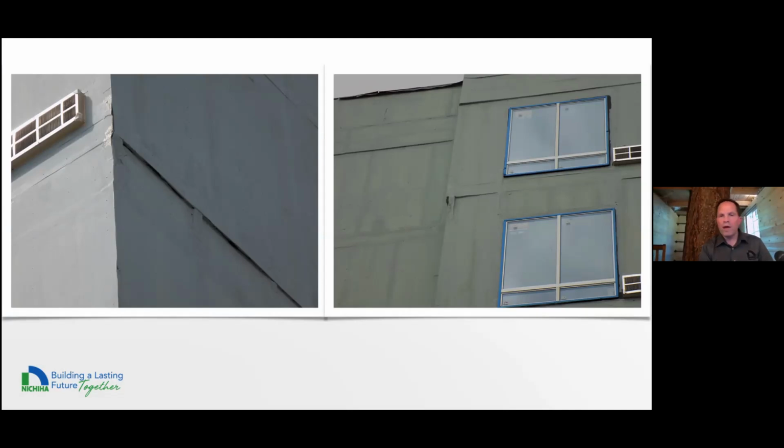So that's one way that, even though it's a site installation of the cladding, you can utilize this technology, this rainscreen clip system, to manage these challenges. But that's not the only challenge out there.